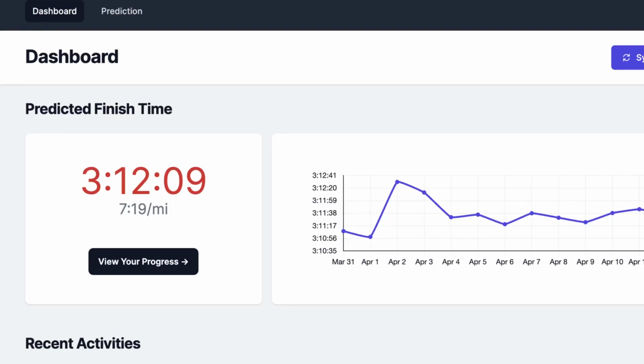I think there is a bigger penalty for the Boston Marathon, and I hope I can run a little faster than that. Next up is Metathon. Metathon takes all the data from my Strava, it links to Strava, it takes in everything that you've done, and then it spits out a number. In my case, that is 3 hours, 12 minutes, and 9 seconds. Okay, so we're coming down a little bit.